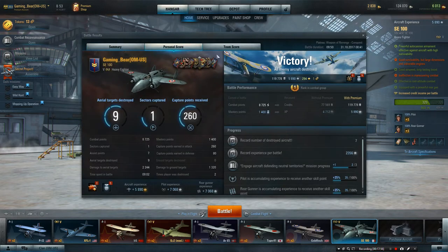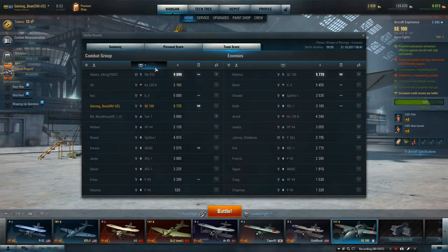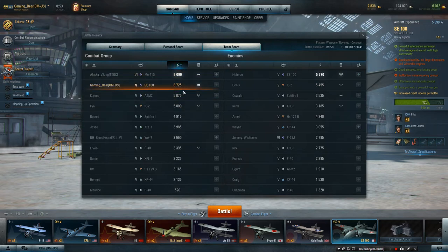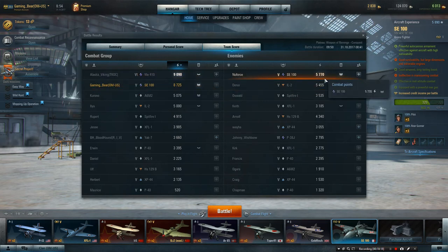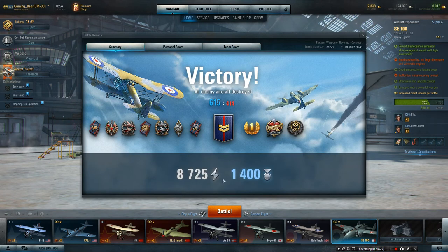How did we do in comparison to the team? In level, not bad at all. So second on the team, even though it was a tier 6 match, the only one that came better than we did was a tier 6 plane. The other SE-100 on the opposing team did almost 6,000 points. We did 8, almost 9,000 points. And almost 120,000 credits.